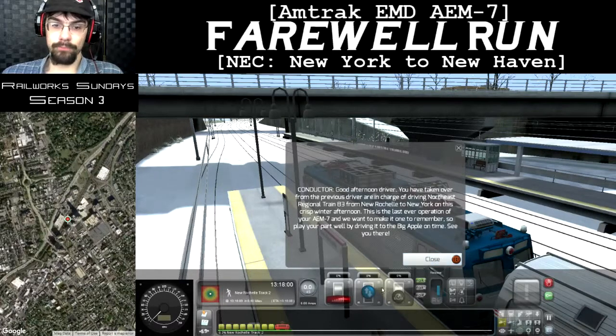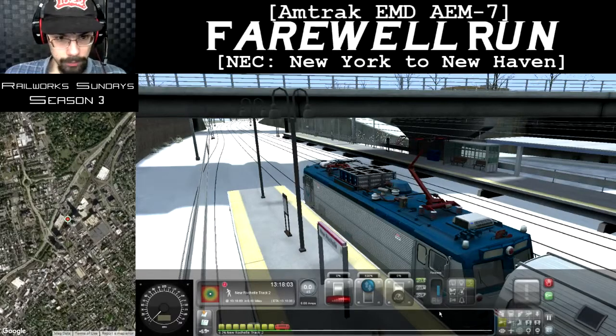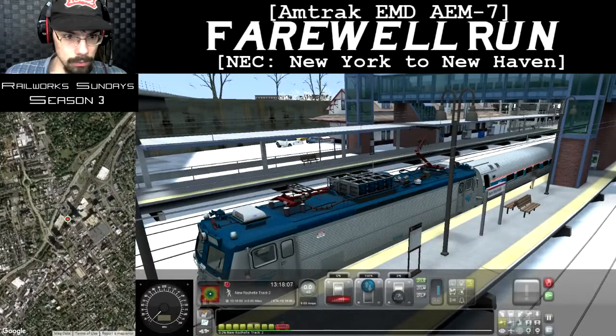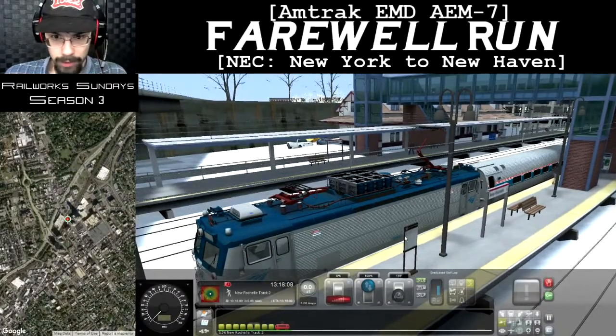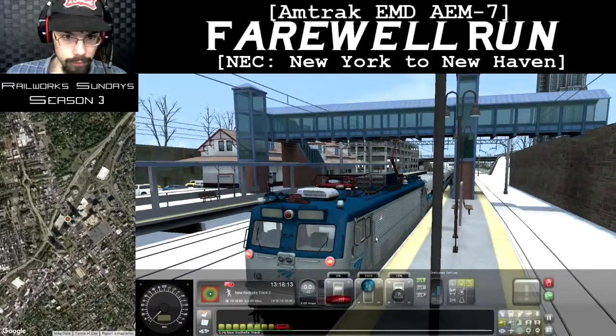So what I'm going to do is put them forward. I think my brakes are actually applied, but I'll go ahead and turn up the doors. Might as well apply the brake just in case. Apply the headlights.